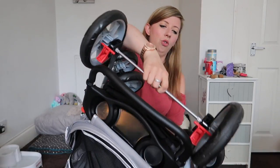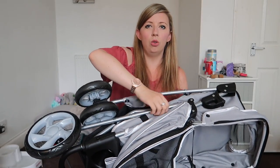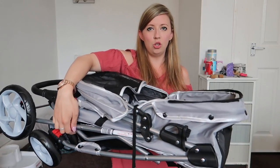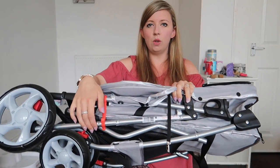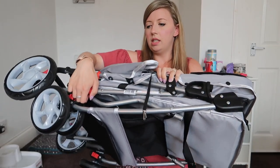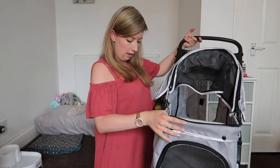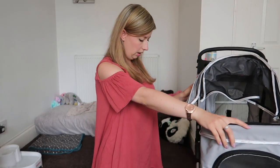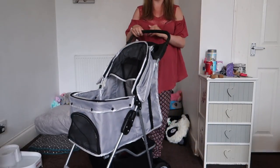Now there is a clip on this side, which is where? Nope, it's back on this side. This is the red clip here. So all we do is we unclip this red clip, and when you lift the handle up, it will just basically fold into place, and then it will lock. So this is it basically up and running. There we go, so that is us locked into place.